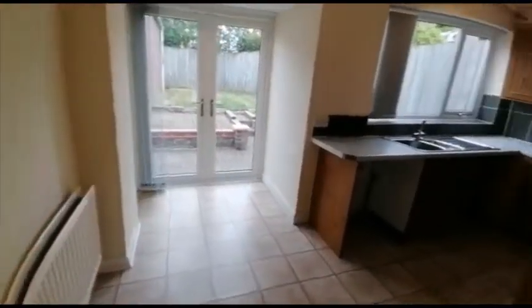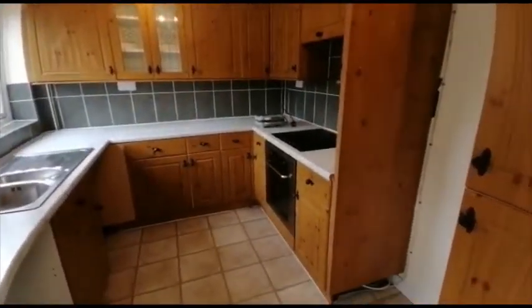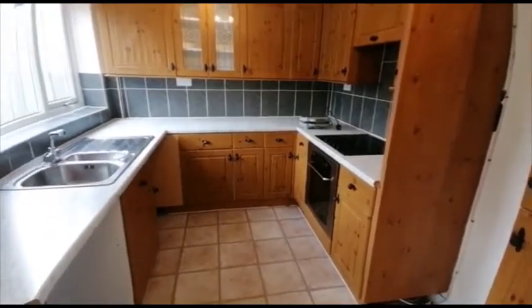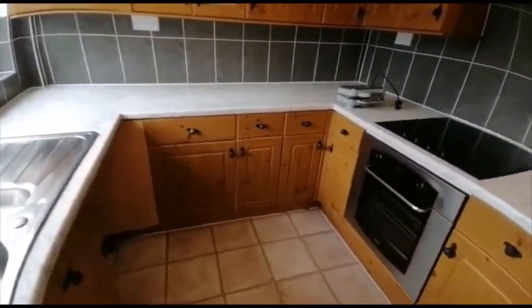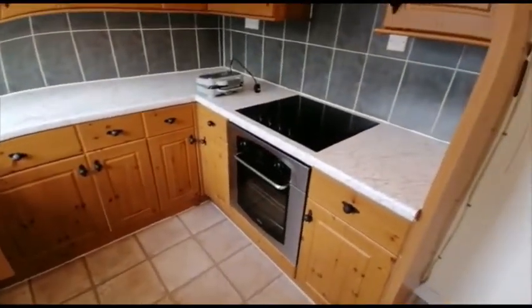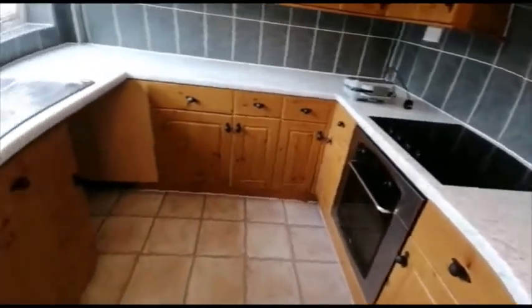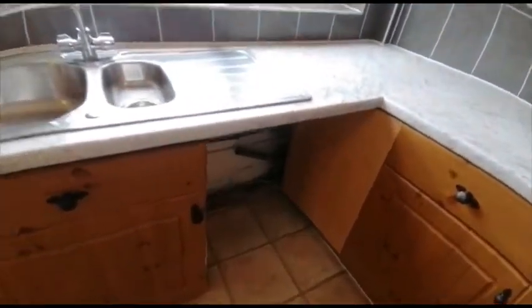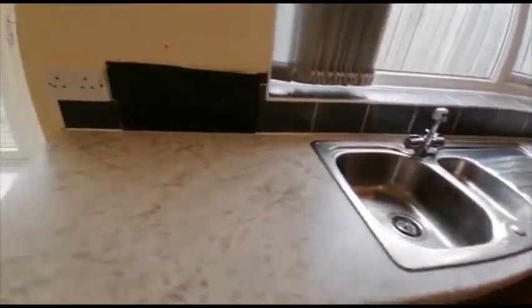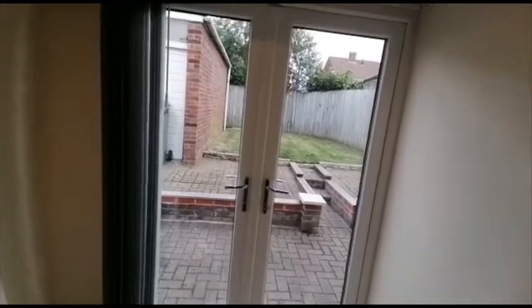Continuing inside the property, we'll have a look at the kitchen first. So it's a U-shaped kitchen with plenty of worktops and units with built-in oven and hob. Plumbing for a washing machine and stainless steel sink. Rear patio doors overlooking the back garden.